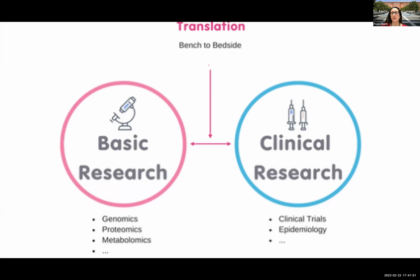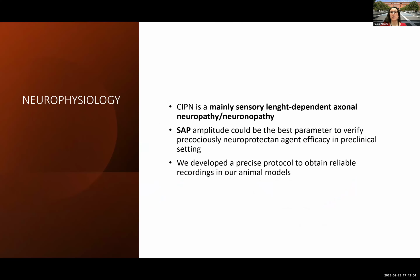So nowadays, research needs to be translational. Basic researchers and clinical researchers should cooperate together. That's what we do in our center. What you can do to bring together two settings that are so different, animal models on one side and patients on the other side, is exploit the technique I gave you insights on a couple of minutes ago, neurophysiology.